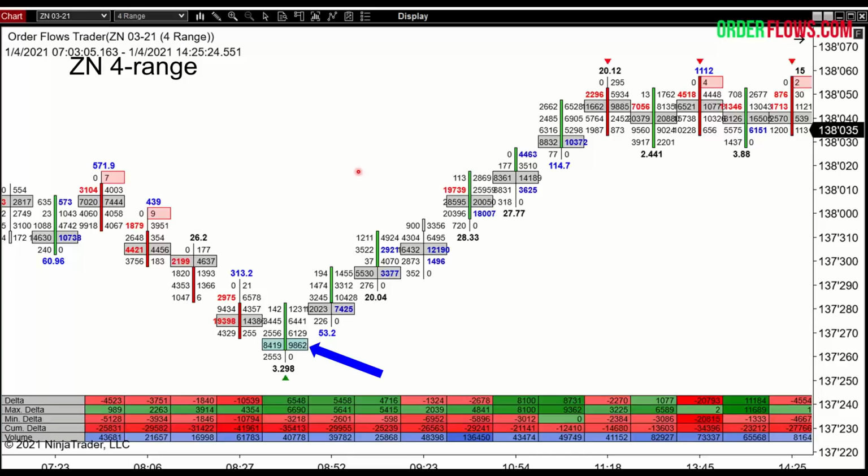Now, the problem with the 10 years is it's not very volatile. People get bored to death watching this because there's just so much size. Sometimes it takes a lot to get through. I mean, look at this bid. There was 19,000 I had to get through here. Here's 18,000. Here's 20,000, 12,000. That's what it's like when you're trading 10 years.